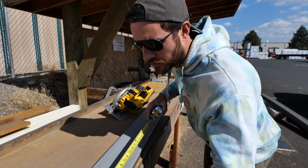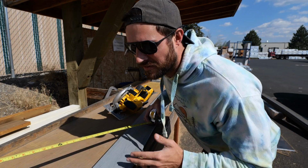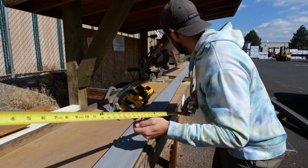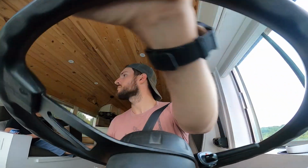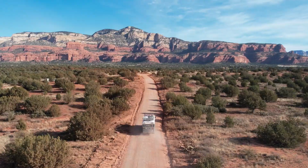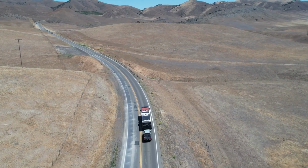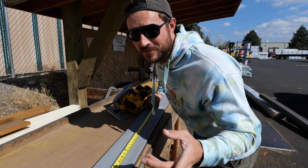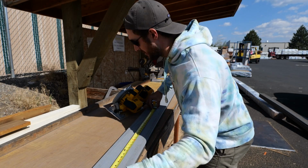So one of the reasons that we're switching from wood is because if you think about how harsh what we're doing is to wood decking, we're literally traveling all over the US, being in all kinds of crazy environments, basically hurricane force winds every time we drive our bus. And I'm gonna show you guys what that looks like even after just a couple years.